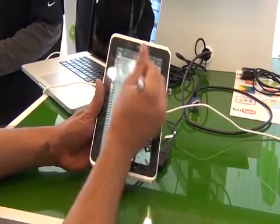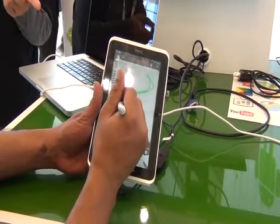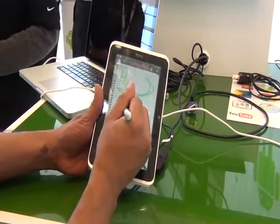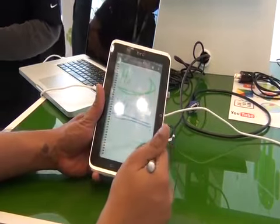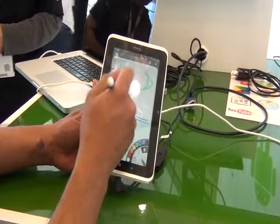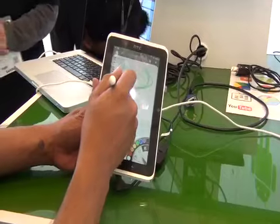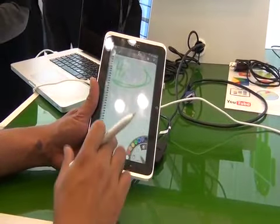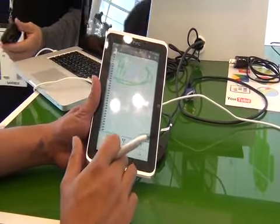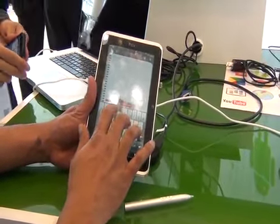There's some nice HTC green. I can change it to blue. And you can use this part and erase. I'm not sure about that. Maybe I can ask the guy. And of course, if you want to use the keyboard and not the pen, you just type right there, and you can type your note any way that you want to. It's just one of the great things that you can do with this pen.